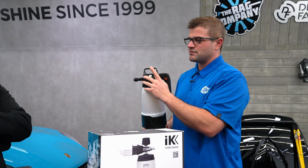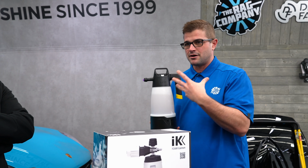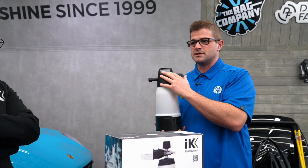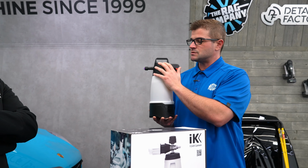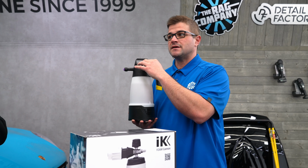And then you also have your release valve here, which is going to allow you to either manually release the air or it'll auto release once it reaches a particular PSI. This is one thing that I would recommend: always make sure this is clear and free of debris.